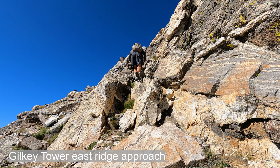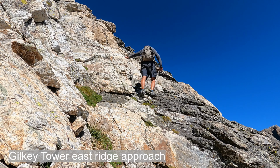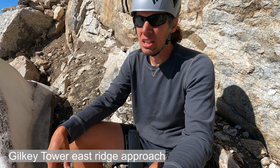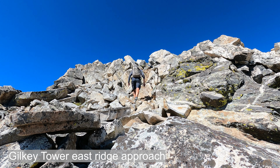We're directly on the base of the Gilkey Tower approach, though I gotta stop for a minute, be mindful that my feet are wet. I was reading somewhere that this was a really difficult descent. Now granted, I'm going up the mountain, I'm not descending. I didn't think it was particularly difficult. I started going to the left at first, and it got hard, so I turned back toward the middle of the ridge, and I thought the middle of the ridge was more manageable.